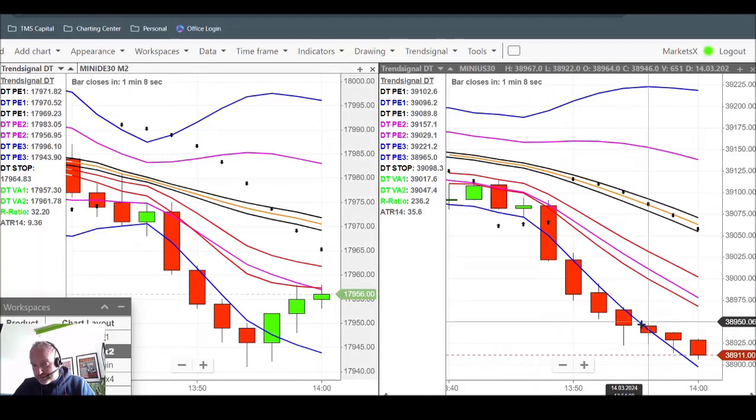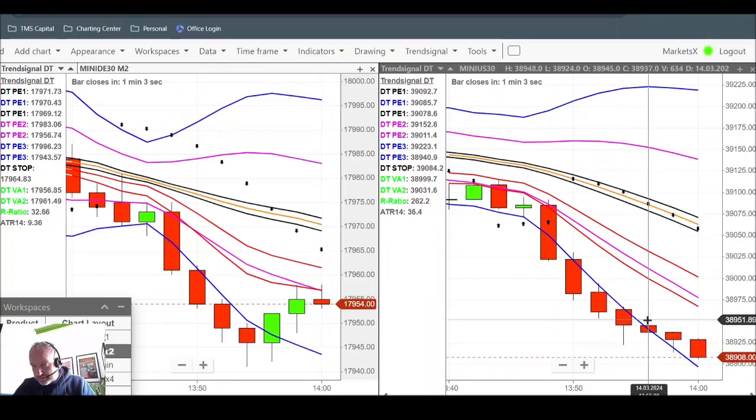So we're starting to break down a little bit. That's good. I'd love to see it go just a touch more. I don't want to stop too tight. Let's move it to there. Okay, just above this peak. Okay, so we're going to go to 50. So to 950 is where my stop's going to be now.